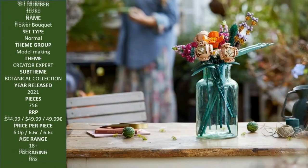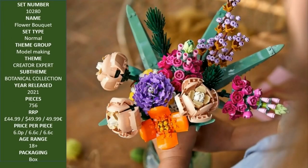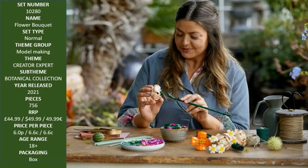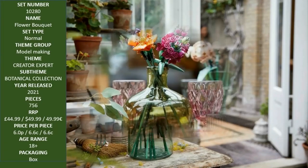Part of the Lego Botanical Collection for adults, this set includes several elements made from a plant-based plastic, produced using sustainably sourced sugarcane. The Lego Flower Bouquet 10280 building kit makes a unique gift or mindful project, creating a beautiful flower display model made entirely from Lego pieces. Please note, a vase is not included.